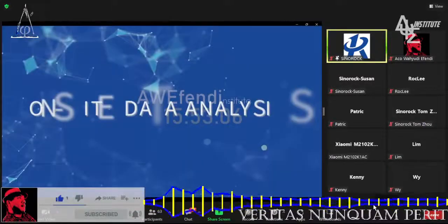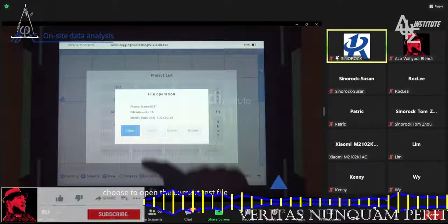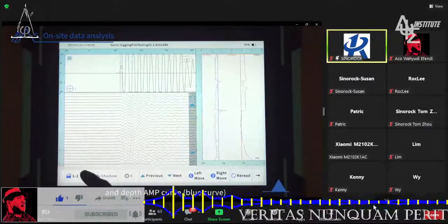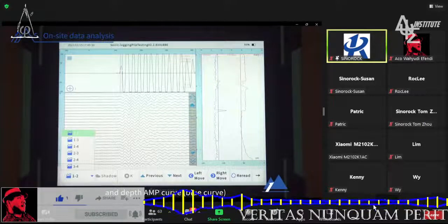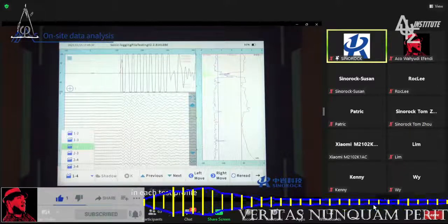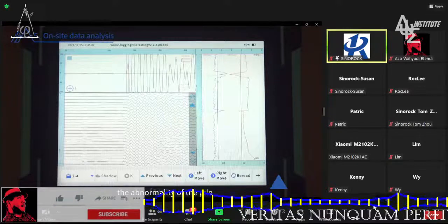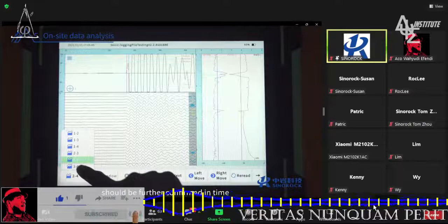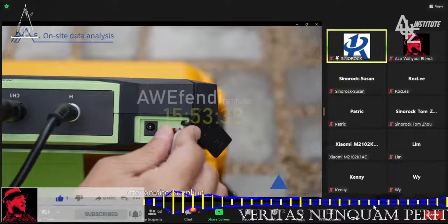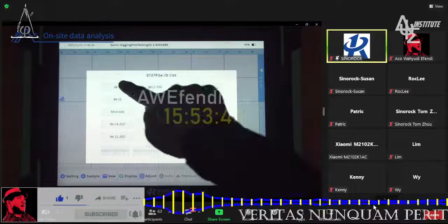5. On-site data analysis. Click File, choose to open the current test file, click Analysis, and observe the depth WS curve, red curve, and depth AMP curve, blue curve, profile by profile. Observe whether there are acoustic anomalous measuring points in each test profile. If it is found that the acoustic parameters are abnormal, the abnormality of the pile should be further confirmed in time, such as encrypted remeasurement and oblique measurement. After on-site sampling and save or analysis, the data could be exported to a U-disk.